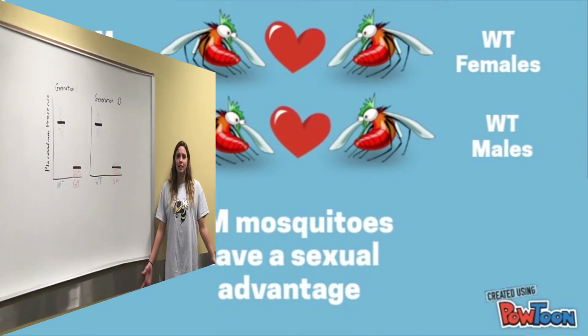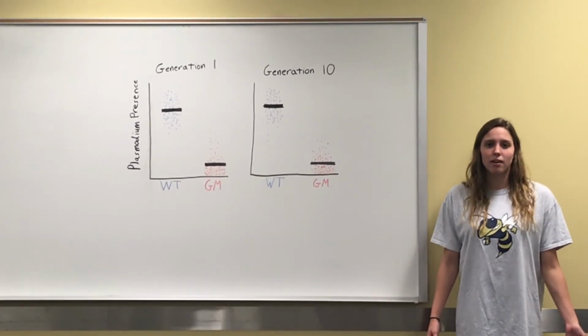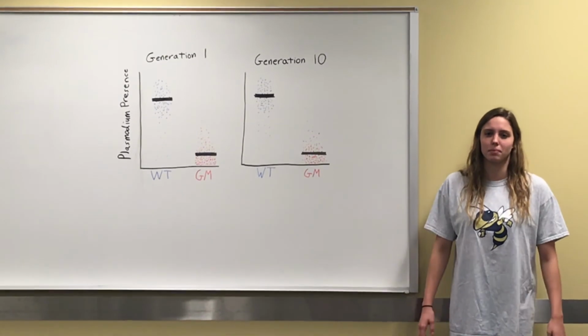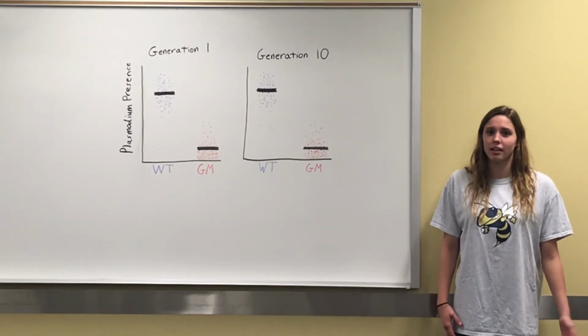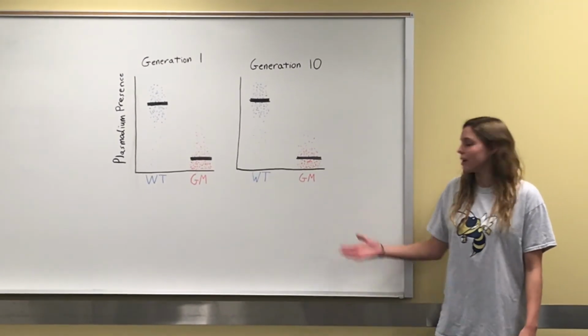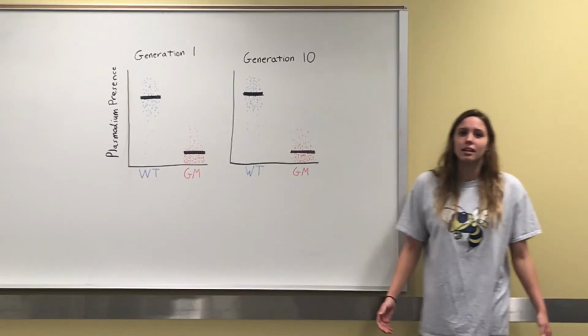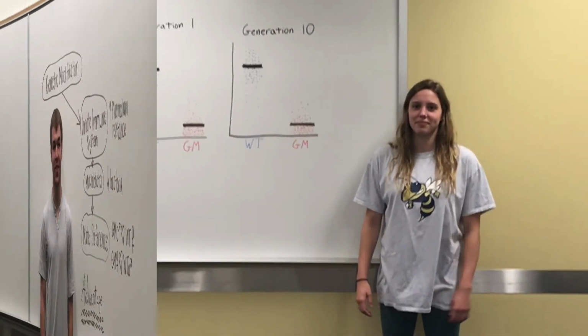To test the stability of malaria resistance, mixed populations of genetically modified mosquitoes and wild-type mosquitoes were observed. After 10 generations, the resistance of mosquitoes was measured. Here the data is displayed. It can be seen that the genetically modified mosquitoes maintained resistance even after having mated repeatedly with the wild-type mosquitoes.